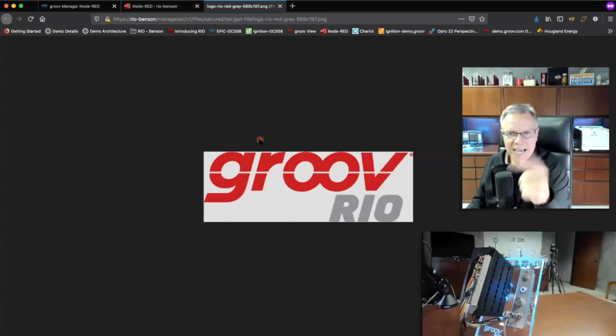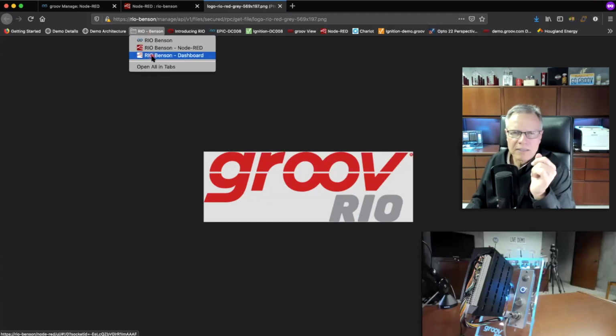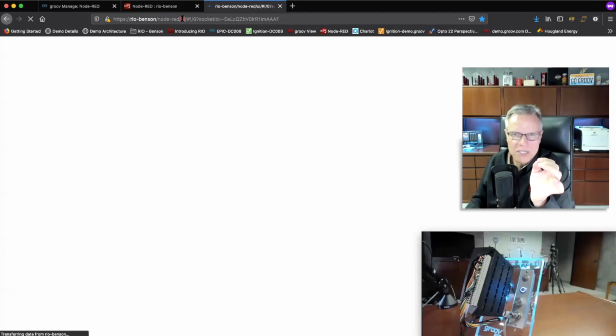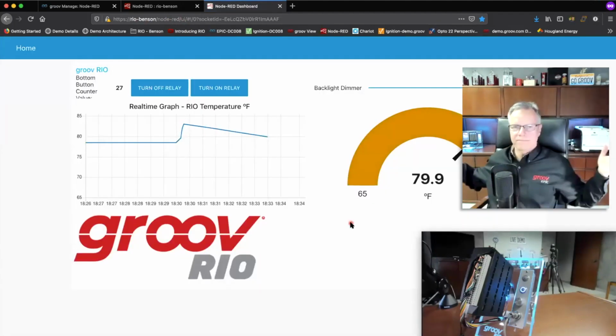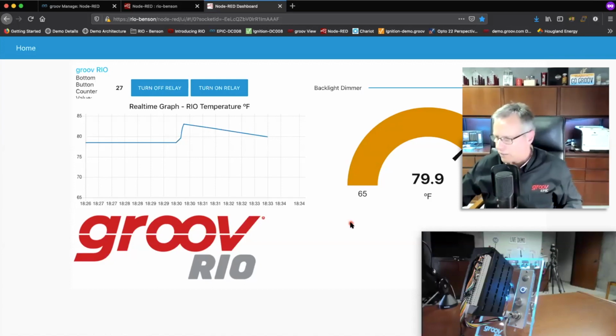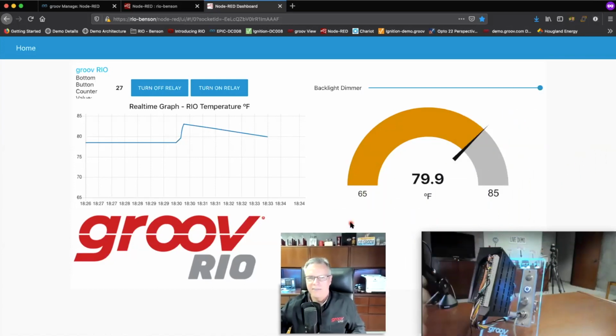I'll open back the tab where I had that image so I can show you where it's being used. I'm going to come up here and select RIO Dashboard. So this is still coming from the RIO. As you can see here, it's just coming from a folder that's designed for all the UI, and look at that. Pretty darn cool. So there you go.